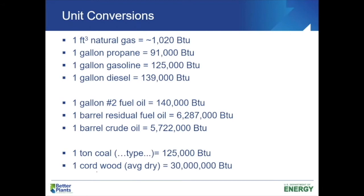And then the last one is a cord of wood. You might be buying a cord of wood to burn in your home's fireplace. In an industrial setting, you might be purchasing biomass to run in a biofuel boiler. Okay, and so that one will range and vary significantly based on the water content of that material.